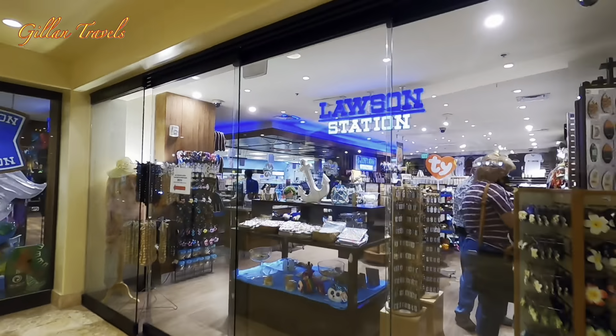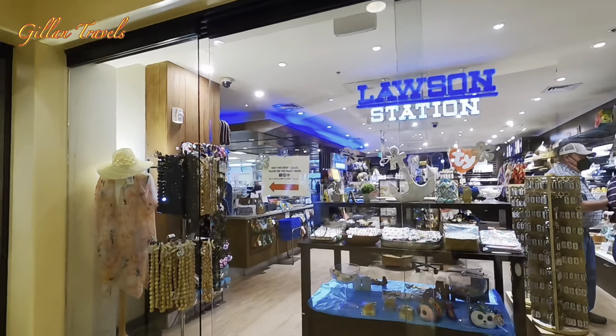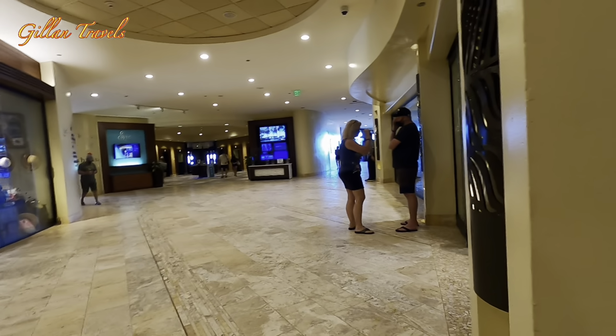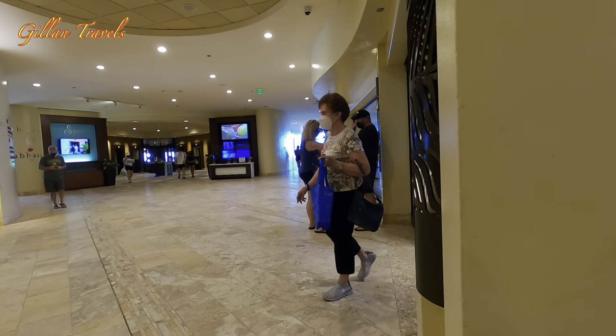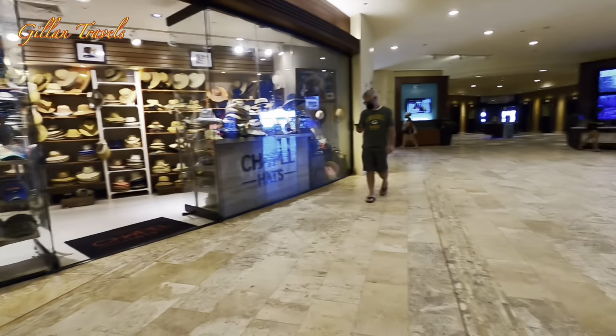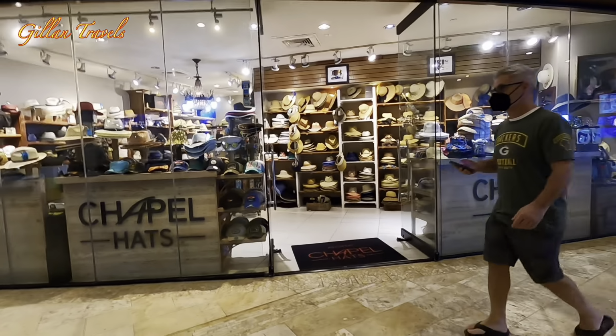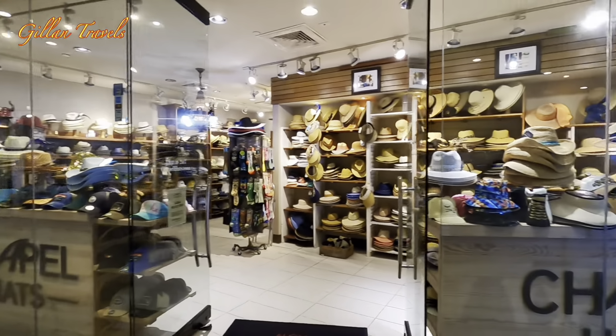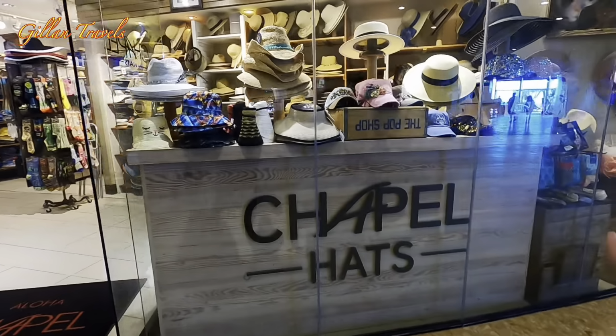And this one is the Lawson Station. It's a Japanese chain store where you can buy everything also. It's just like 7-Eleven or ABC here in Hawaii. The chapel hats, where you can buy good quality and beautiful hats. However, they're so expensive here.